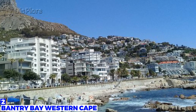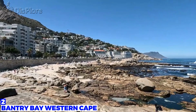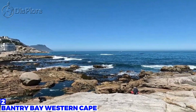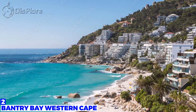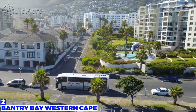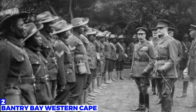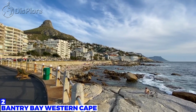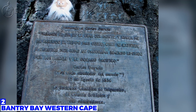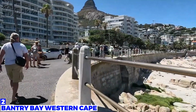2. Bantry Bay, Western Cape. An affluent suburb of Cape Town in the Western Cape Province, South Africa, situated on the slopes of Lion's Head and overlooking a rocky coastline. Its neighboring suburbs are Sea Point and Clifton. It was originally called Botany Bay after a botanical garden that was planted here for the cultivation of medicinal herbs. The name was changed during the First World War. It is overlooked by Lion's Head, which is an eroded outlier of sandstone. There is a plaque on the seashore that commemorates a visit by Charles Darwin, who made important geological observations here relating to the nature and origin of granite.